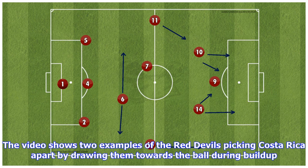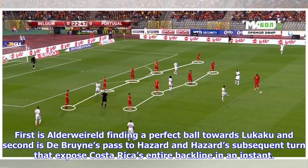The video shows two examples of the Red Devils picking Costa Rica apart by drawing them towards the ball during build-up. First is Alderweireld finding a perfect ball towards Lukaku, and second is De Bruyne's pass to Hazard and Hazard's subsequent turn that exposed Costa Rica's entire backline in an instant.